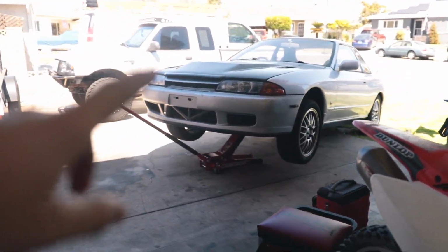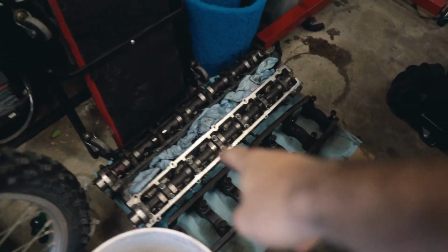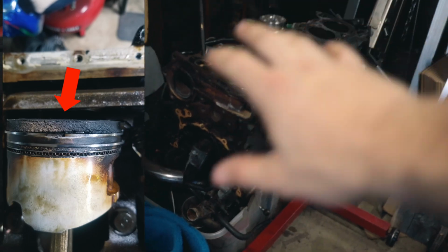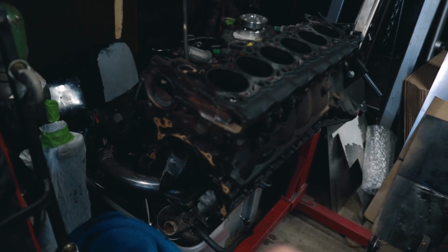So the motor that's in the car didn't come with the car. It's this motor right here, and there's the head from the motor and the main caps and everything. All 6 pistons were melted on the top area of the ringlands, so this motor was just trash. You can watch the teardown video up here. Everything else looked good on it. The bearings and everything, the crank, everything looked solid on it, no marks or anything.